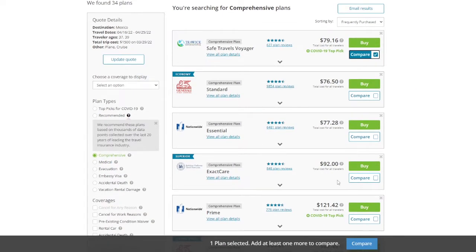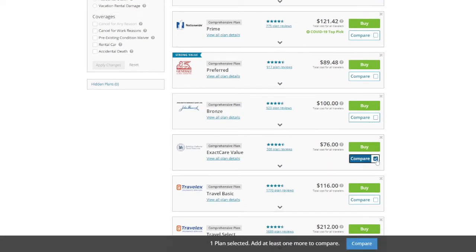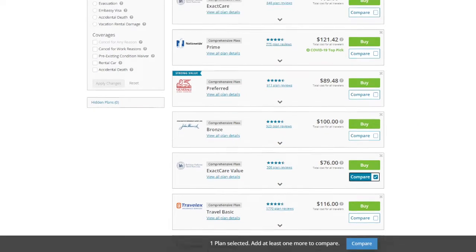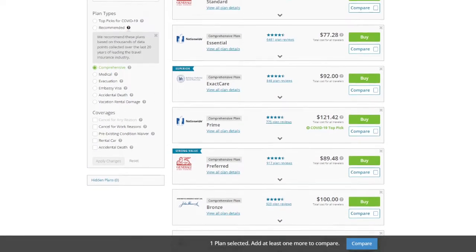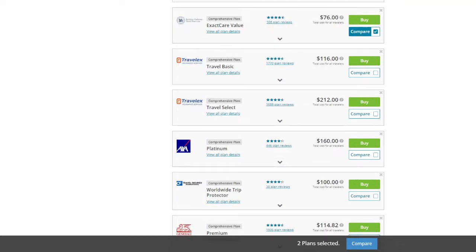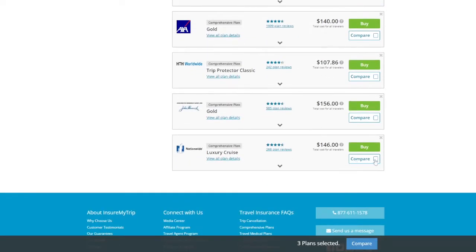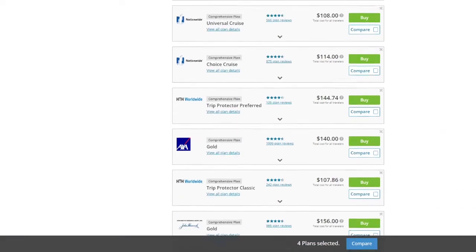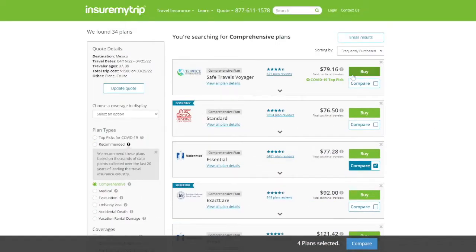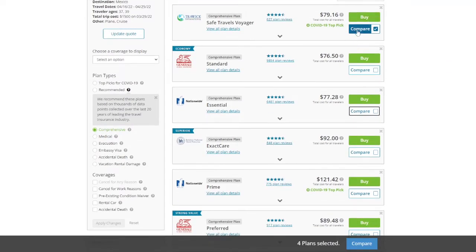I like to go with Berkshire Hathaway. Let's go with their cheapest plan. They're usually pretty good. Let's go with the Essential plan from Nationwide. Let's go with the basic plan from Travelex. One more, the luxury cruise plan from Nationwide. Let's actually select the Safe Voyager Travel, because Voyager seems to me to be a cruise-specific insurance. Okay, so we got these 4, and let's click compare.